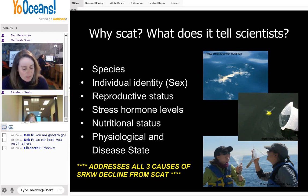Also, if there happens to be a nice register of DNA for a population, scat can actually be analyzed to find out exactly who that one individual is. Reproductive status. So this is a really interesting and exciting development we'll talk about a little bit more in the findings, but scat can be analyzed to find out whether or not females are cycling, so whether or not they can get pregnant or if they are pregnant.